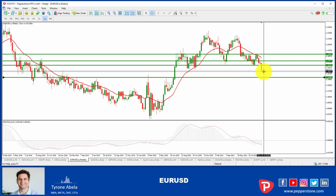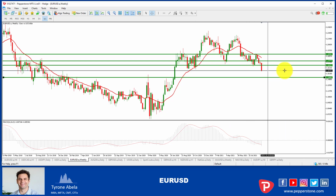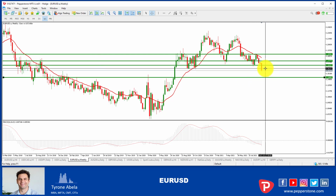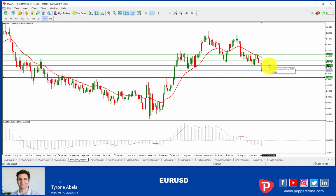Like I said, I don't expect it to sell off completely from here. I think it will probably retrace, find a little bit of common ground with where the dollar index is going to find support, and then it may relaunch again. If the dollar index launches past the 112, this should push down to the 114.50.